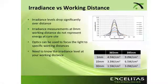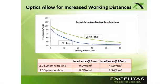Some systems on the market may give you the irradiance value at a 0 millimeter working distance, or right at the face of the LED system. What you really need to keep in mind is the irradiance level at the working distance you have. What's the irradiance level that your parts are seeing? That's really the key, and that's what's important to measure. Because what happens with LED systems is the irradiance level tends to drop very significantly over working distance. There are ways that you can improve upon that. For example, you can use optics to improve how the irradiance level holds up over working distance. But you need to know what that level is at your parts, at your specific working distance.